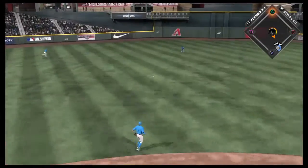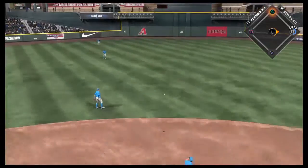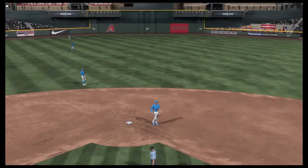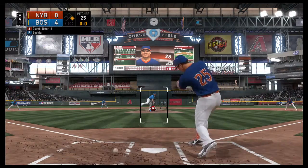Line towards center field, and that's a base hit. 1 for 2 in his first couple of plate appearances. So the fourth inning opens with a leadoff single. Ready now, Jason Giambi comes into this at bat 0 for 1 in the ball game.